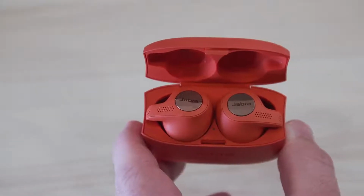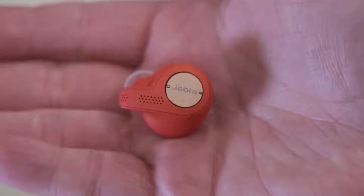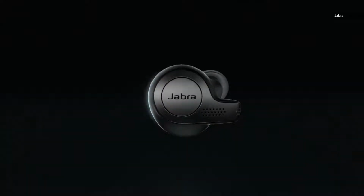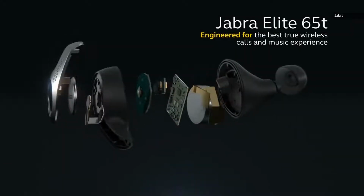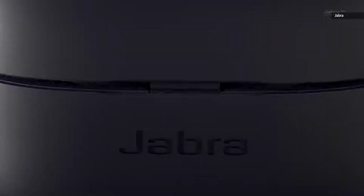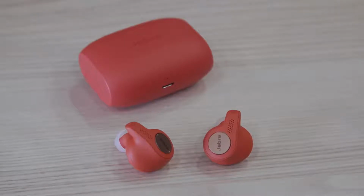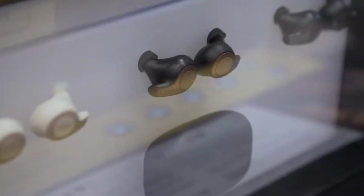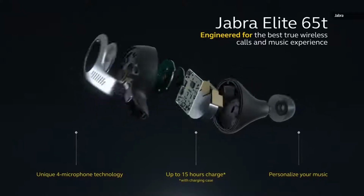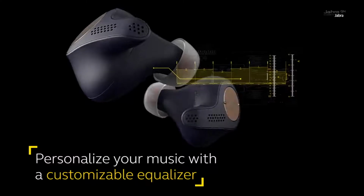One example of that is Jabra. The company introduced its Elite 65T true wireless earbuds last year, and they quickly became one of our favorites. They were reliable, they had solid audio, the features worked well, and most of all, the battery life was pretty decent. Like all true wireless earbuds, the Elite 65T came with a charging case where you could deposit the buds when they ran out of battery and charge them up to keep using them without having to plug in. One key thing about the Elite 65T is they were $170, well below the $300 mark that a lot of flagship true wireless earbuds had aspired for.